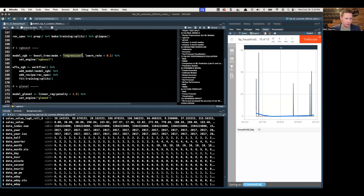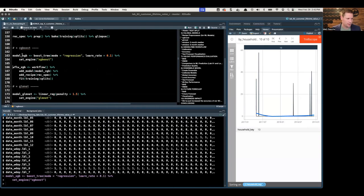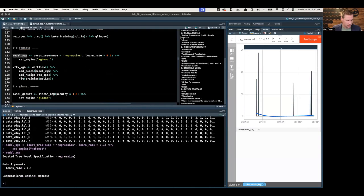I'm setting the mode to regression. You can either pick regression or classification. And then I'm setting the learning rate, which is one of the hyperparameters. I'm setting it to 0.1. Running this creates a model, but that model has not been trained yet. So we need to train it.